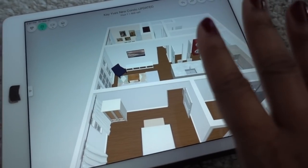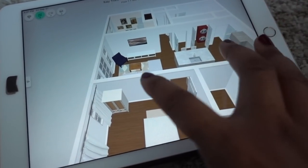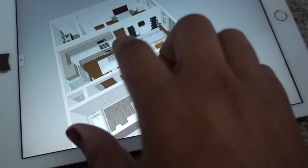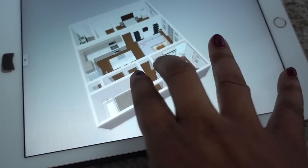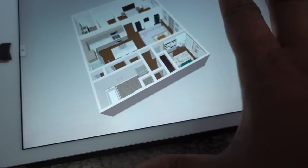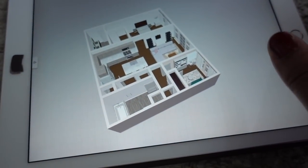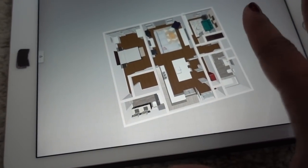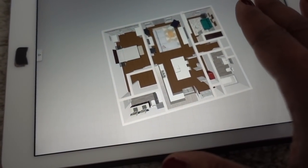So I just want to show you what I've been working on. This is an app called Tab Glance, and it's what I used to design our current apartment. I recreated everything in this software down to the inch of how big things and small things were. So this is going to be our next place. I have been working very hard on the design.